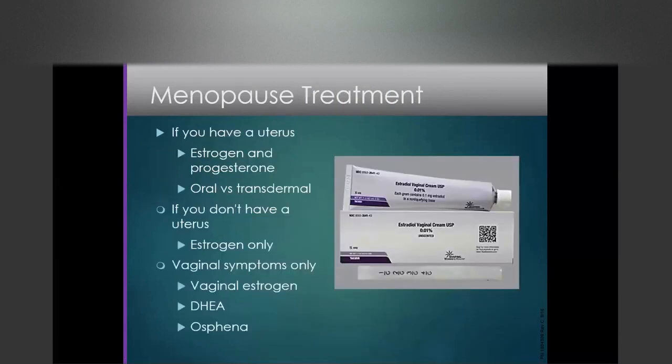There's a lot of misinformation about treatment of menopause. There are two key distinctions in terms of risks. Do you have a uterus or do you not? Remember before, for endometrial cancer, if you have a uterus and I give you estrogen and no progesterone, you can get endometrial cancer. So if we're going to treat you for hot flashes and night sweats, and you have a uterus, you have to have both estrogen and progesterone. There's some risk to that, and I'll talk to you about that.